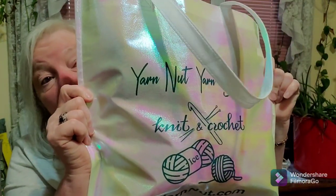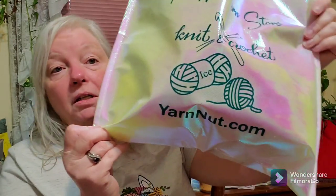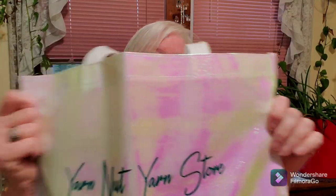Then I visited Gia at the Yarn Nut. It says, Your Nut, Your Store. Knit Crochet, yarnnut.com. Apparently this is her new bag. I totally love it. It's iridescent, and I love iridescent. And it is holding the yarn that I purchased from her. It came a couple of days ago, and I had to look, and I didn't have time to film. Actually I had it when I filmed my last video, and I forgot to put it in there, so bad me. But I bought more yarn to go for the baby blanket.